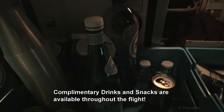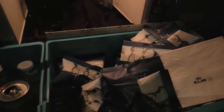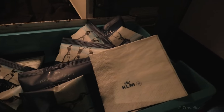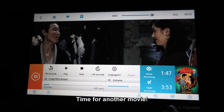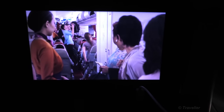Here on the back of the aircraft, drinks, chips, and some ice creams, Cornettos, available to take for free. Back at the seating, we're watching Crazy Rich Asians. Crazy Rich Asians, it was actually really, really good.